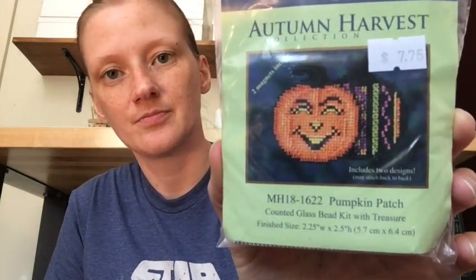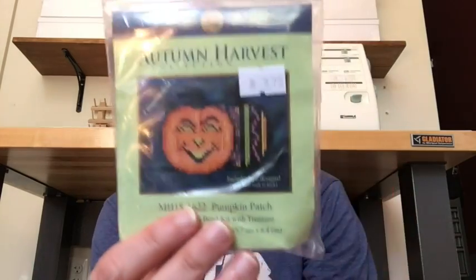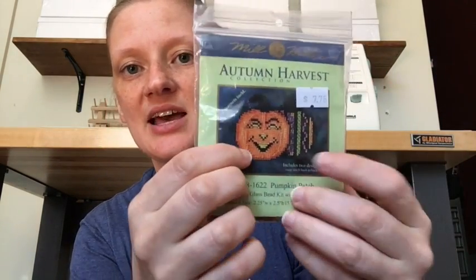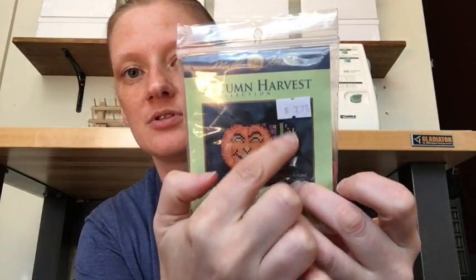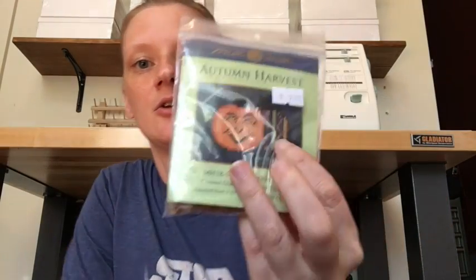And then I ordered several Mill Hill kits, but this is the only one they had in stock. This is Autumn Harvest Collection Pumpkin Patch. This is supposed to be a magnet. I will, as usual, turn it into an ornament. What's interesting about this is when I looked at it, I thought that this was just one piece, one piece of perforated paper, one design. It is actually a piece of perforated paper, and they're two separate designs. And you can either attach them front to back, or you can use them as two separate ornaments. Or I kind of like how this looks with it overlapped like that. So I might do that.